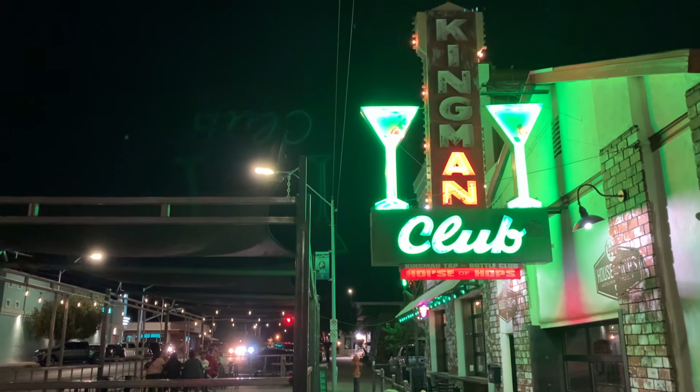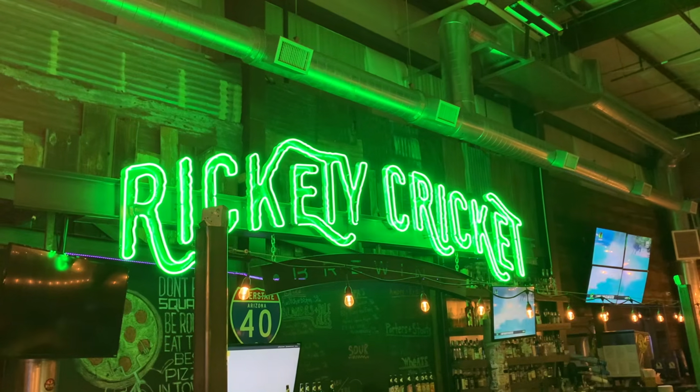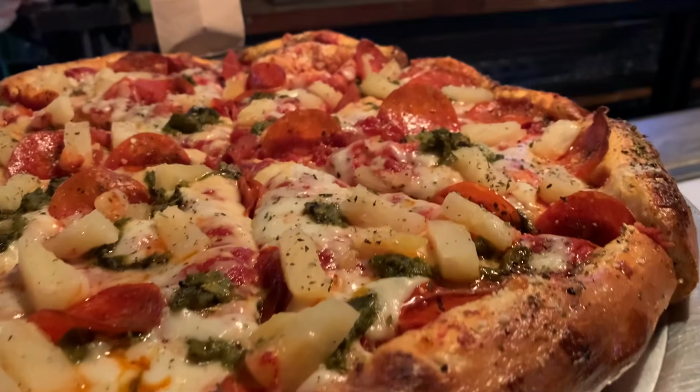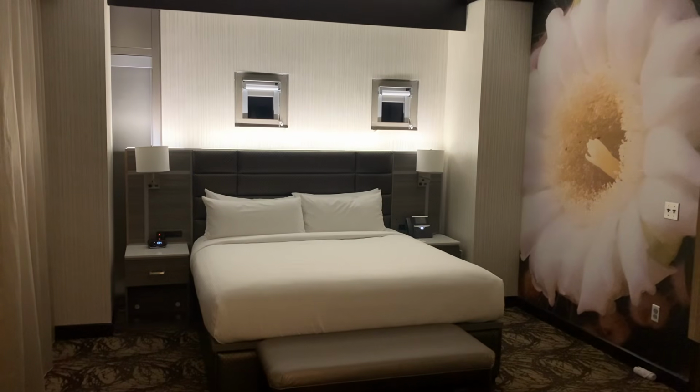I'm with my girlfriend heading to Phoenix, Arizona from Las Vegas. We make a quick stop in Kingman and my favorite spot along the way, the Rickety Cricket. After grabbing some delicious pepperoni, pineapple, and jalapeno pizza, we're ready for the rest of the 4.5-hour drive to Gila River Hotels and Casinos Wild Horse Pass. That's where I'm staying. The team has hooked it up with a fancy corner suite.